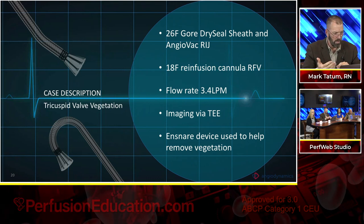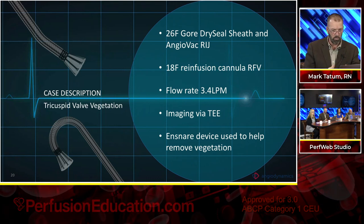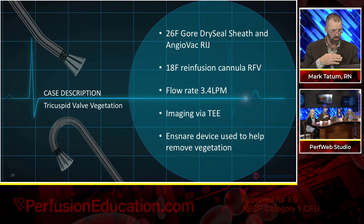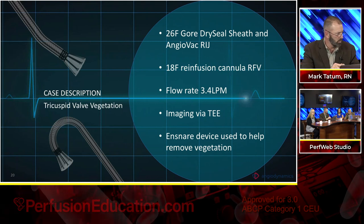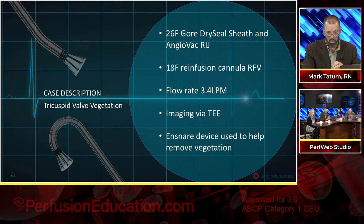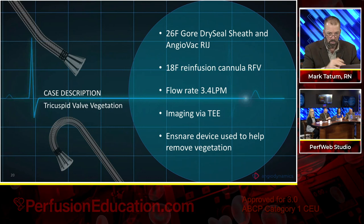In all other cases, if they happen in the SVC, then we like to approach from the femoral up. If it's in the IVC-RA junction and down, we like to approach from the IJ. And the reason is because we always want our device to be in a position of embolic protection. Mm-hmm. That makes imaging perfectly good sense.